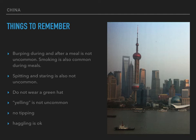Staring is also not uncommon. So if there's a bunch of us standing around, don't be surprised if people just come up and stare at us from essentially point blank range. This is actually a sign of interest and genuine curiosity on the part of whoever's doing the staring. I remember having a group of 10 guys. We were all standing around in a huddle, looking at the plan, and next thing I know, there's probably about 8 little Chinese guys who've wedged their way into the circle, and they're also looking at the plan and approving it. It was hilarious. It was fun, but in Western culture that might be considered rude. It's not rude there.